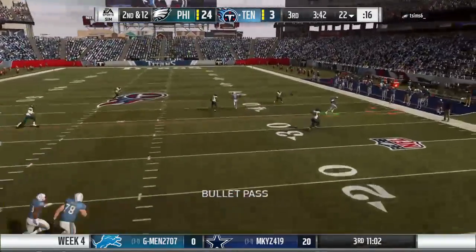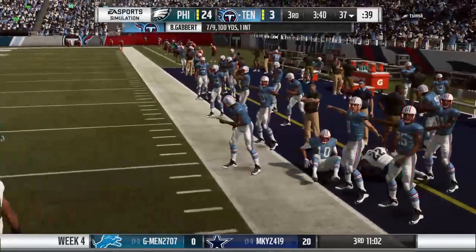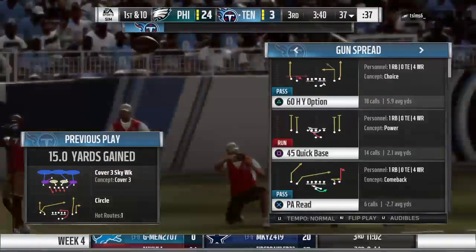Gabbert now on 2nd down. He's got his man. It's Curse. That one good for a pickup of 15 for Tennessee.